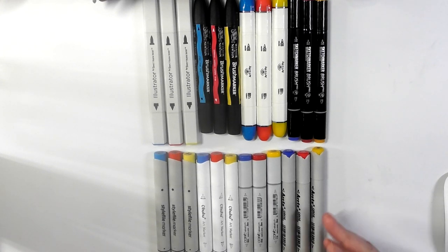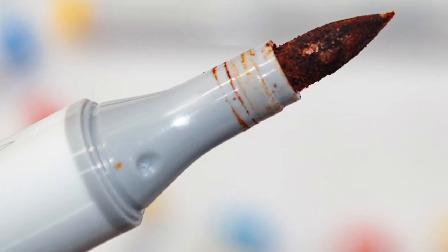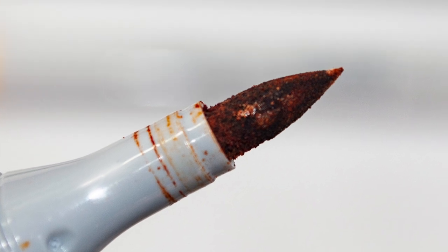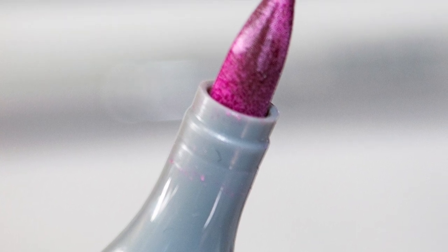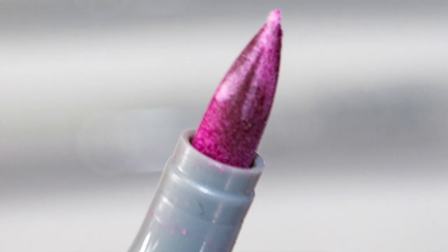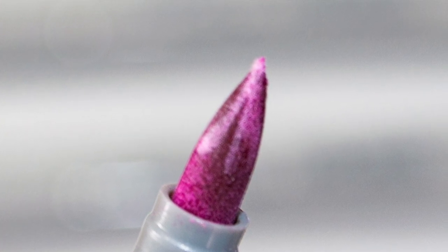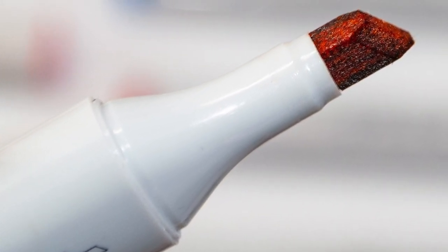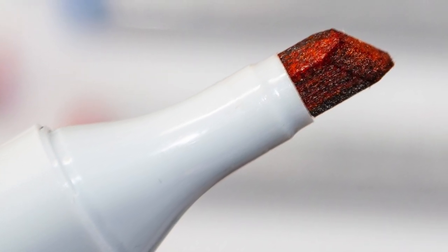So again, I'll show you some images here. The images that I'm showing you here are close-up images of the brush nibs and the chisel nib as well on the Sketch markers. I have five Sketch markers that have gone like this. Now, that may not sound like a lot, but that's £25, depending on where you buy the Sketch marker. £25 worth of marker that I have had to completely replace because of the way these nibs are going. Now, it's not just that the nib gets a little bit bobbly or anything like that. They completely dry out.